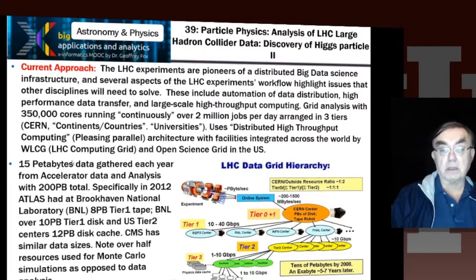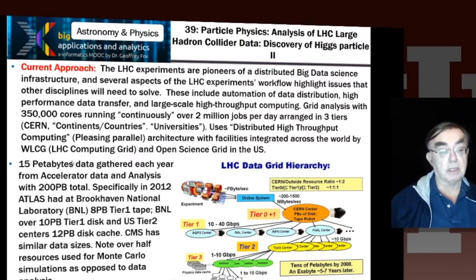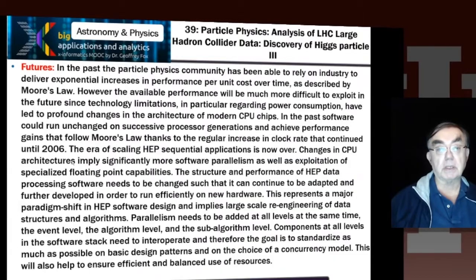Notice that this information again involves not just raw data, it also involves simulations, which are used to understand the data analysis and quantify the errors in that analysis. And there's almost an equal amount of data from Monte Carlo, which are the simulations, as there is from the real experiment.